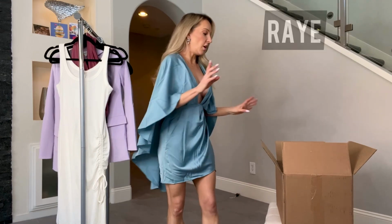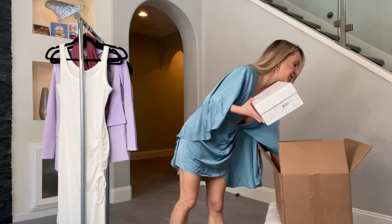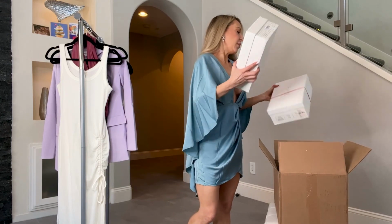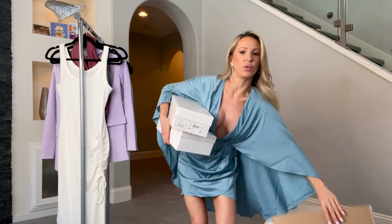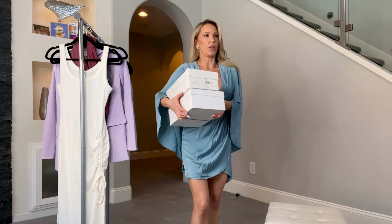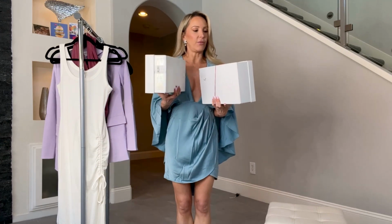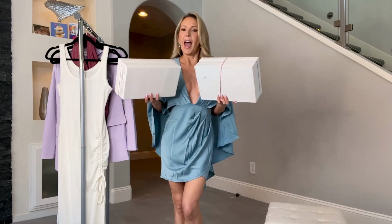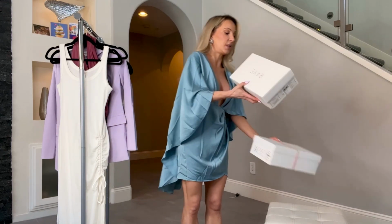So the shoes I ordered are from Ray. They're really big on Revolve, a lot of their shoes, especially in the gifting. But I've had kind of hit and miss with them. Sometimes I find the sizing runs really true to size. Sometimes I find they're small, sometimes I find they're big, but they are good value for money. And I feel like the styles are really fashion forward, so they're good for getting on trend seasonal pieces. So let's pop these on.